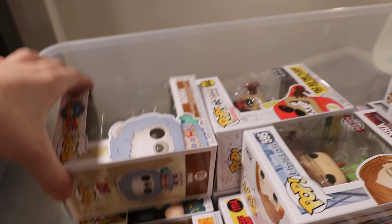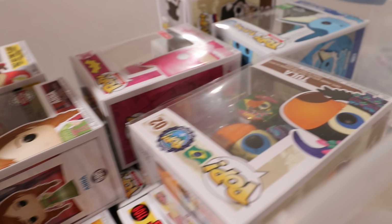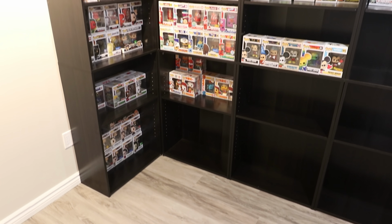And here's a good bin to give you guys an example. We've got the Pop Around the World, we've got Pokemon, DC, Frozen. It really is just a jumble of characters. So it's taking me a while to go through them and put them on the shelves where I want them. And this is where we're at the moment.